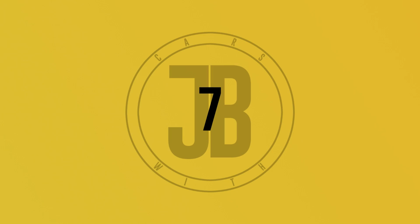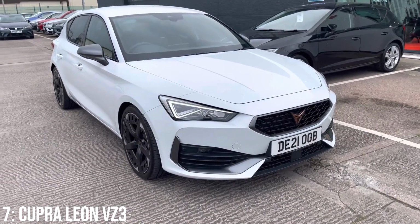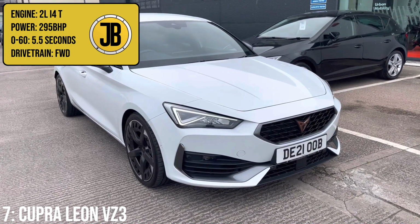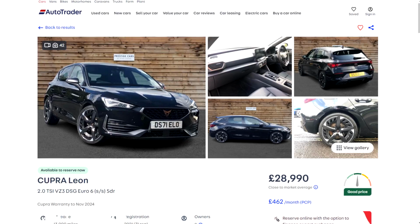Since Seat split out the Cupra brand to become its own thing, their leading hot hatch offering has been this, the Leon VZ3, which comes with a 2-litre turbocharged inline-4 engine, which puts out 295 brake horsepower, taking it to 60 in 5.5 seconds. These run you around £27,000 at the bottom end now, with most sitting at around 30k.